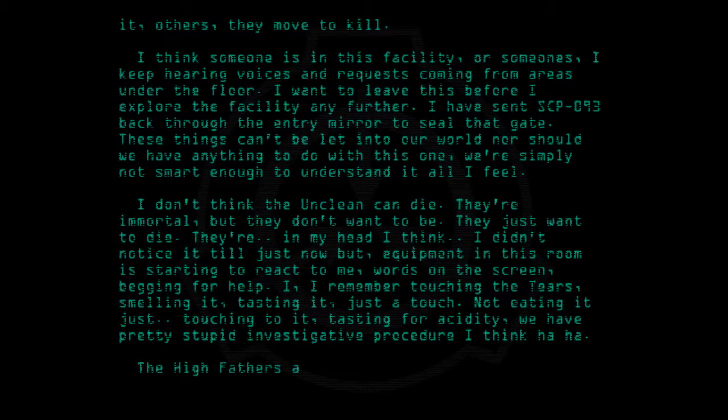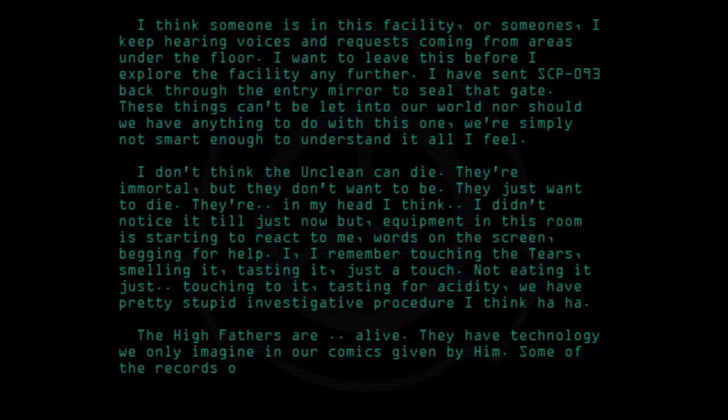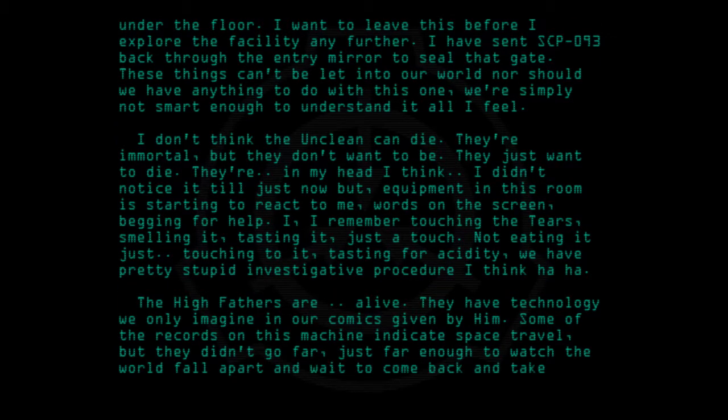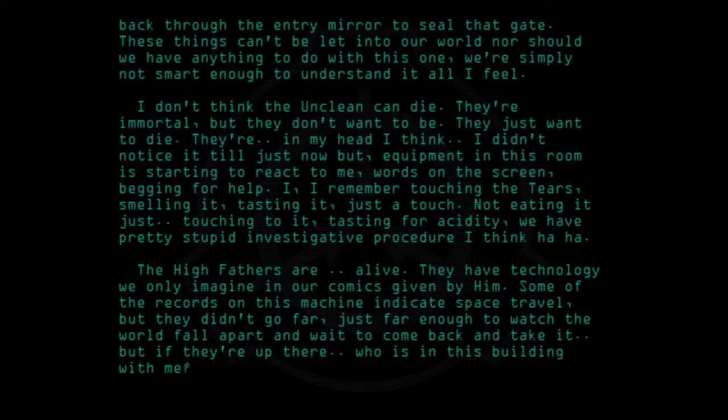The High Fathers are... alive. They have technology we can only imagine in our comics given by Him. Some of the records on this machine indicate space travel, but they didn't go far, just far enough to watch the world fall apart and wait to come back and take it. But if they're up there... who is in this building with me?